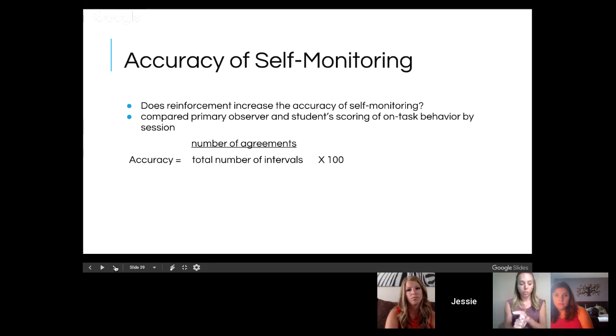So for the accuracy of the self-monitoring, this is where we were able to see if the reinforcement and that self-monitoring was really increasing our on-task behavior. So we compared the observer and the student's data on-task behavior by session using agreements divided by the total number of intervals and multiplied that number by 100, and that's how we got our accuracy.